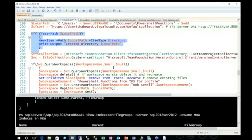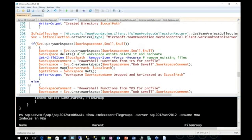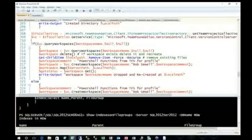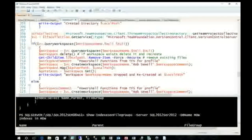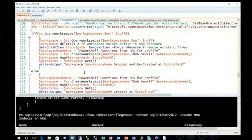because no matter what I tried, I could not get the version control client to do a get latest. It refused to do it. So what I did in the end is I went to the lazy version, and I thought my PowerShell functions are not going to be too large. They're only tens of megabytes, if that. So I delete the workspace and then recreate it to load it. I know it's lazy, I know it's a hack, but I'm a DBA and it works. So we get everything that we need by doing that.